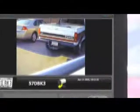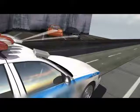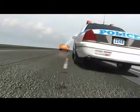The AutoVu solution is extremely user-friendly with an easy-to-use touchscreen interface. It displays plate numbers with some of the highest accuracy rates in the industry. The AutoVu system is so advanced that it can capture license plates of vehicles spanning two lanes of traffic, parked at 90 or 45 degree angles, and even has the ability to collect vehicle license plates at differential speeds of up to 140 miles per hour.